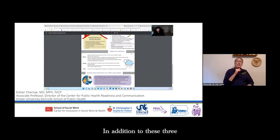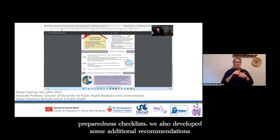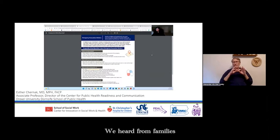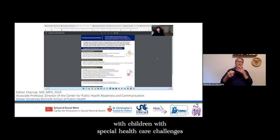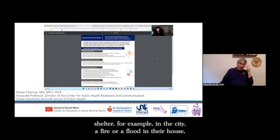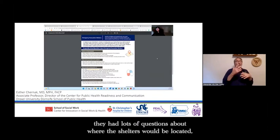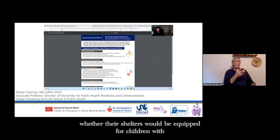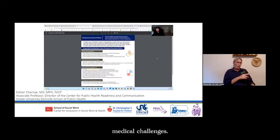In addition to these three preparedness checklists, we also developed some additional recommendations and tools for families that we thought would be helpful. We heard from families with children with special healthcare challenges that if they ever had to leave their home to go to an emergency evacuation shelter, for example, if there was to be a fire or a flood in their house, they had lots of questions about where the shelters would be located, what would be there, whether the shelters would be equipped for children with medical challenges.